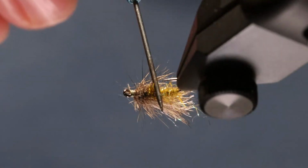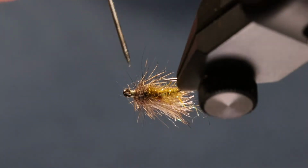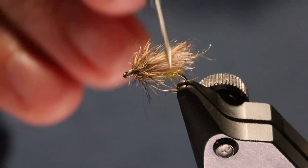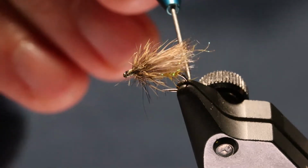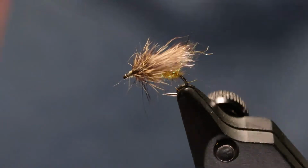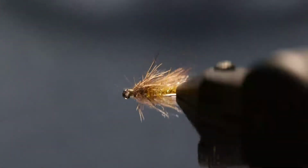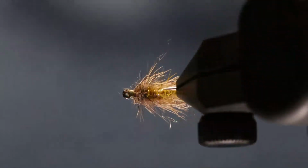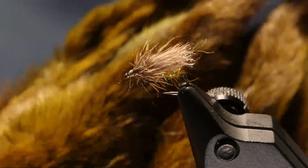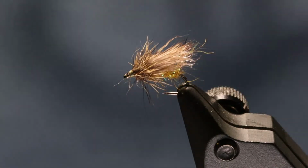So we've got hare's mask for the body, the abdomen and the thorax. Then I've got a little Zelon on the underwing and the caribou on the wing. And this is just picked out hare's mask. So what makes the best picked hare's mask dubbing? That's when you farm it yourself. Like I said, we started this last week, and we're going to keep on doing it this week.